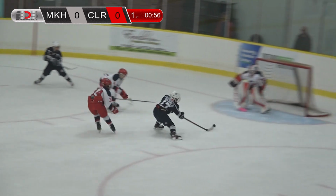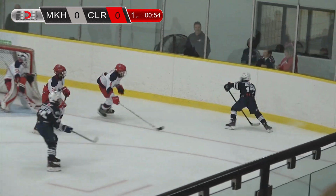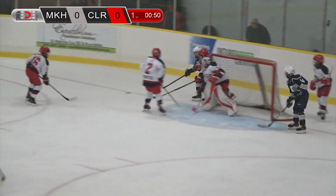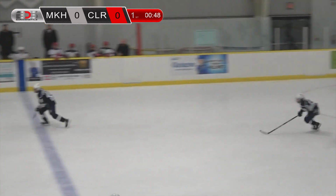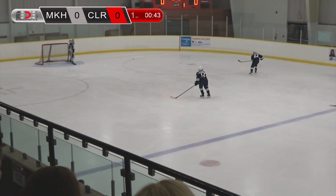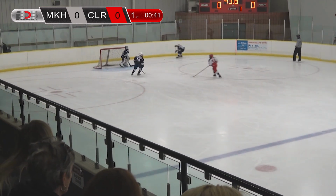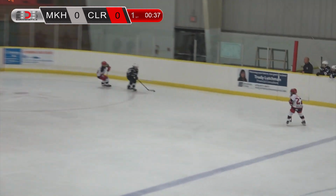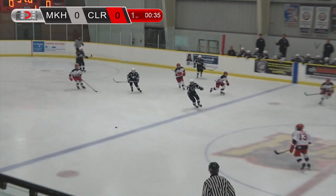He's the only one back as Bishop. Pass! Left pad save from Shaw. A huge save as DeCarlo tried to tip that in. DeCarlo sends it up in front. Nobody there to get the puck. It goes all the way down the ice. 40 seconds left. Arda tried to break that puck up.